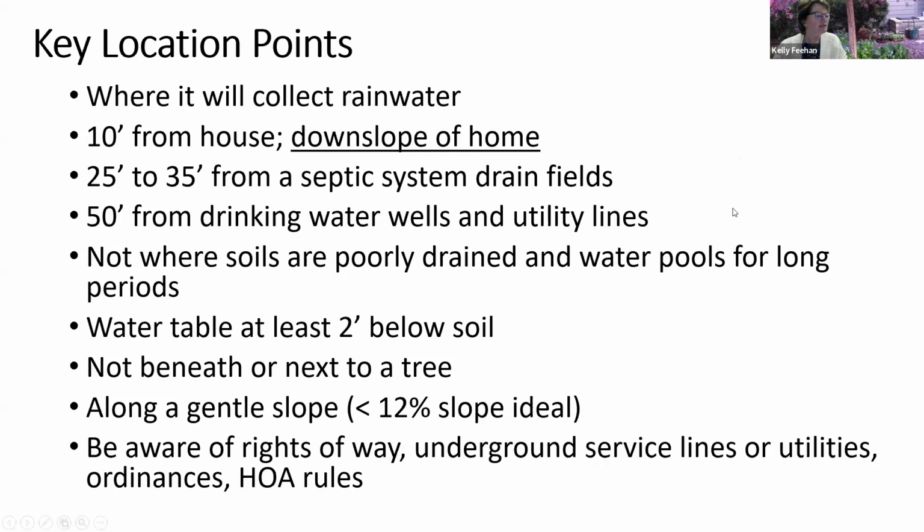Along a gentle slope, ideal is less than 12% slope. I've seen these on very steep slopes, so it can be done, but it's more work and more time, and you usually have to bring in soil. And of course, be aware of rights of way, underground service lines, utilities, city ordinances, or homeowner association rules that might impact installation of a rain garden.